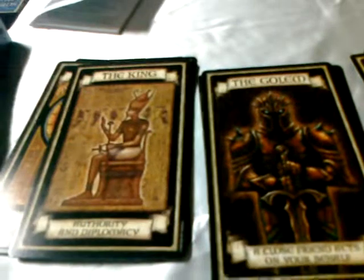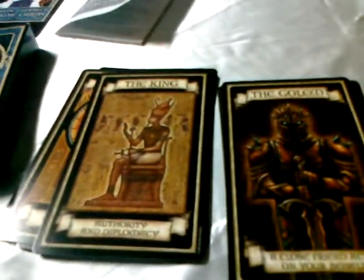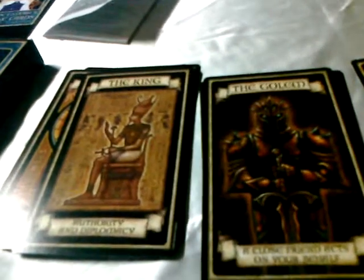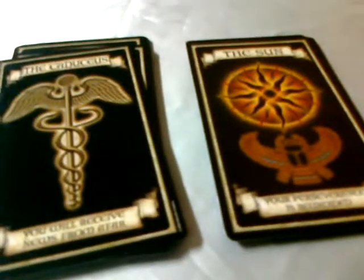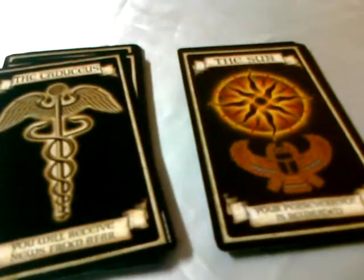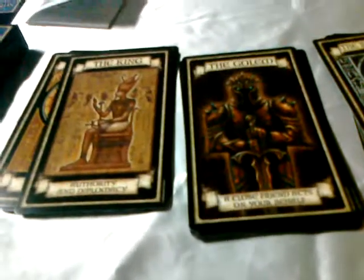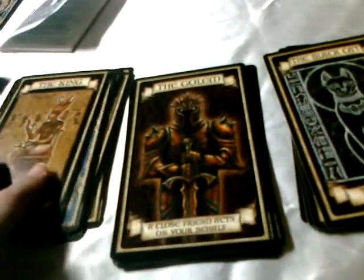As a matter of fact, I did a couple of practice readings with my husband a couple of days ago, and they were uncannily and scarily accurate. And he'll even tell you that he was very impressed by the readings that I gave with these cards. And the way this deck reads, it's very straightforward. It's very blunt and to the point, but it does kind of have sort of a twisted, wry sense of humor. And I really, really like that. It's a very nice deck.